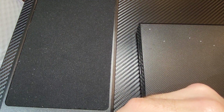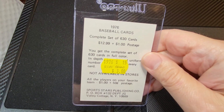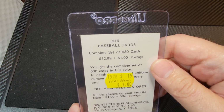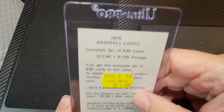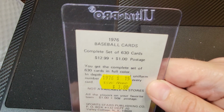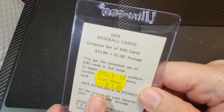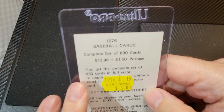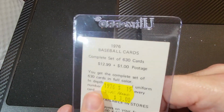$19.80. Okay, and then this set I'd never even heard about before. And I was like, oh, that's cool. So let's get these in order here. Okay. So these are the SSPC Promo, Sports Stars Publishing Company, 1976, which is probably when MSA was really getting going, but these don't say MSA, so I'm pretty sure this company just did this set, so I didn't know anything about this one. But this is the promo card, which you can get. Complete set of 630 cards, so maybe they were trying to compete.